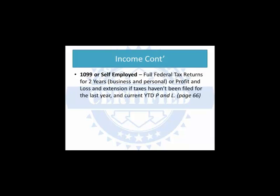Now, if it was prior to October 15th, which is the absolute deadline for filing taxes if you had an extension, so say it was September 1st, and the person had not done 2010 taxes, you would send in 09 taxes for the self-employed person, a 2010 profit and loss, and a year-to-date 2011 profit and loss, and a copy of the extension. Does everybody have that? All right.